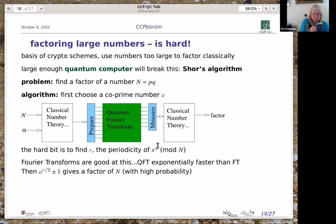What you're trying to do is find the periodicity of x. x is that input that's all possible numbers, remember? Raised to the power of this co-prime. But then instead of just getting bigger and bigger and bigger as x gets bigger, you truncate it mod n. And so that's where the n gets input into this. And then once you've got your r out of here from the measurement, this a to the power r over 2, plus or minus 1, will give you a factor of n with high probability. And if you don't get one the first time, you just try it again or try another a. And after a few attempts, you'll get there.